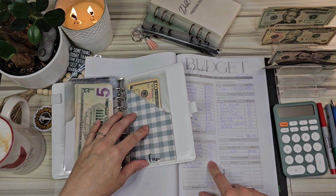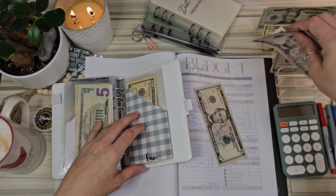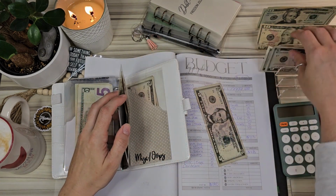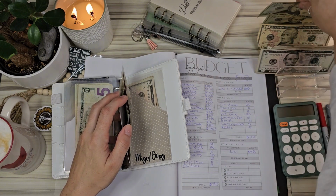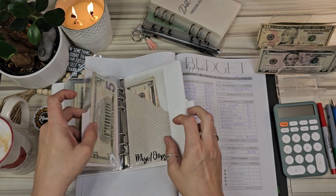Okay, for fun, we're going to do 15. You know what? We got a bit of 5s here. I think I have a lot more 20s. So I took a 20 out and I took a 5 out and I'm putting a 20 in. So it's 15 for fun.